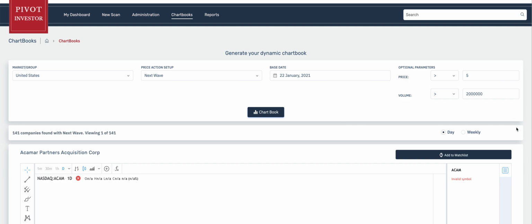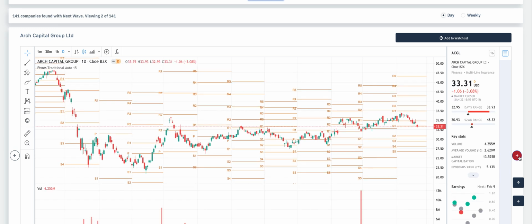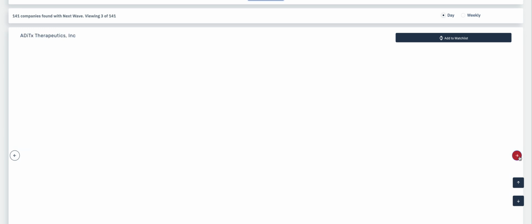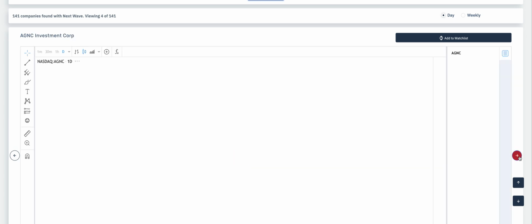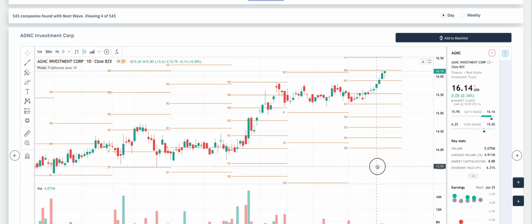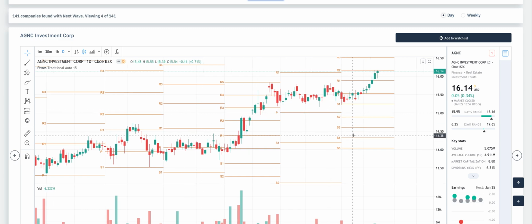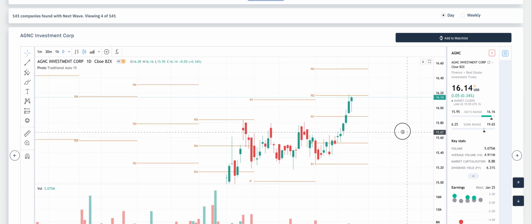Okay, so the chart book is ready. Let's have a look at some of these opportunities over here. This is what I typically do: run these reports and then have a look, see if I get a setup which I think could look promising.